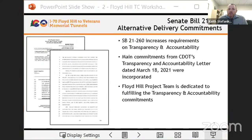So I mentioned the Senate Bill 260 alternative delivery commitments. Just a reminder, 260 included numerous transparency and accountability commitments for the Department of Transportation as we pursue alternative delivery projects. A lot of those commitments hinged off a letter that both Director Liu and Chief Harrelson signed in March of 2021 that made a commitment to CDOT's accountability and transparency on alternative delivery pre-Senate Bill 260. So the Floyd Hill team has been working on completing those items that were incorporated into 260 ever since we started the procurement process of this project.